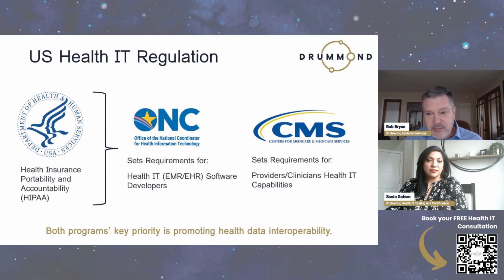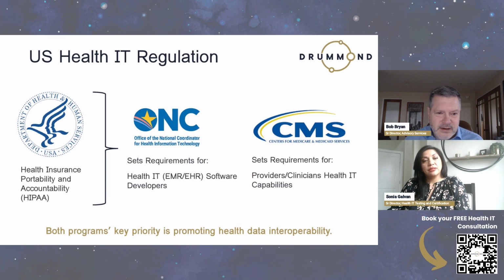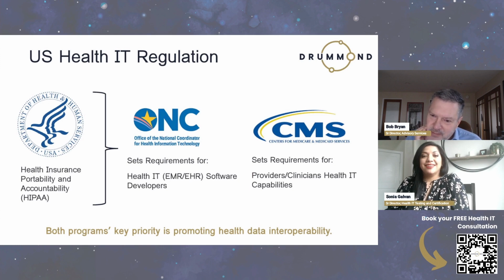Sometimes simply enabling patients to get access to their own data, other times enabling providers to share the data between themselves, also sharing with payers, and then other research-related use cases. I'll stop for a minute there. Sonia, anything else that you might comment on about this?